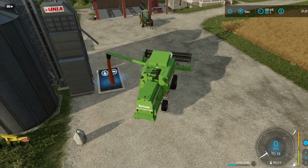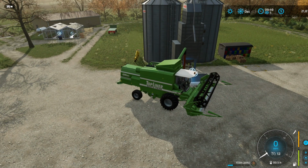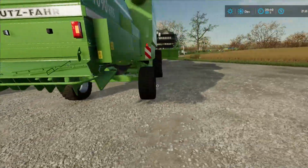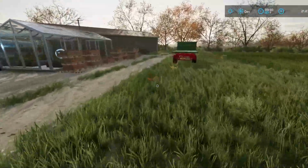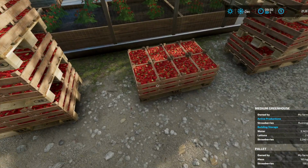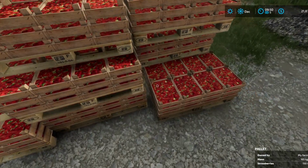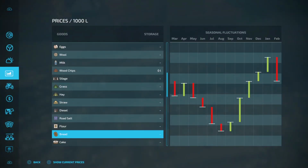But I think overall we did quite well. We got a new grass field planted. We got some sorghum harvested, which I have never done before. Our oat field is ready to go. Canola field is one stage off, and very soon we will have to do something with the strawberries. I think they reach their peak pretty quick as far as prices go, right?